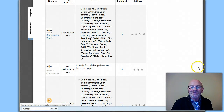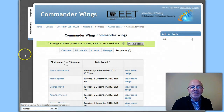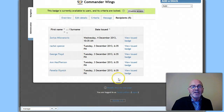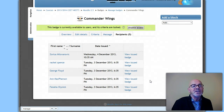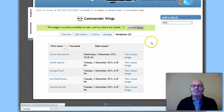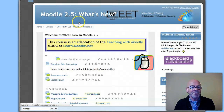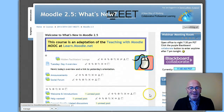Might as well celebrate this, right? So I just click on the number. So you'd have several badges here. I've got two with the same criteria. But Zoraika, Rachel, George, Anne, and Fenella are our current badge recipients. And as soon as people finish all of the tasks that are required for the badge, you'll get a badge as well. And let's get on to the tasks. I'll show you those. Thank you, Sue, for doing the one with the wings. I'm sure people want that one as well.